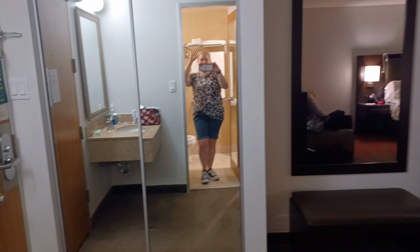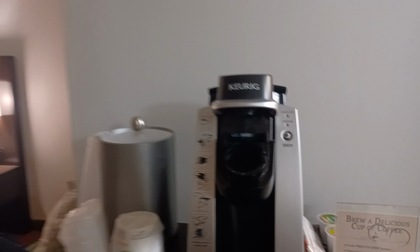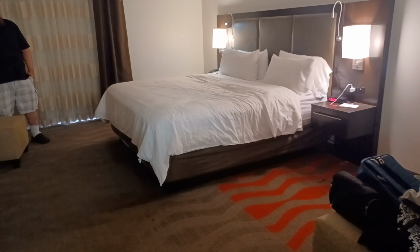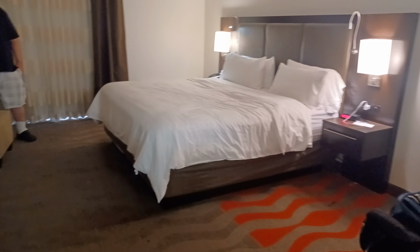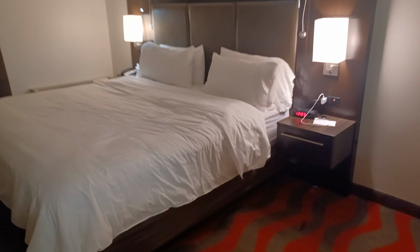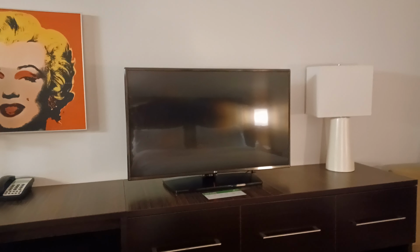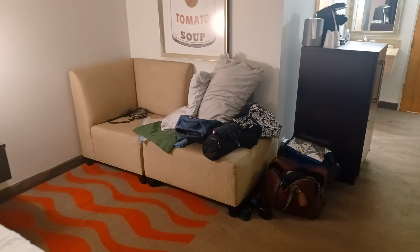We have an actual Keurig coffee maker, so go them. In the cabinet, we have a microwave, mini fridge. Really, it has everything you need if you're gonna be here for a couple of days. Nice king size bed, decent sized TV for a hotel room. Don't mind our stuff. We checked in last night.